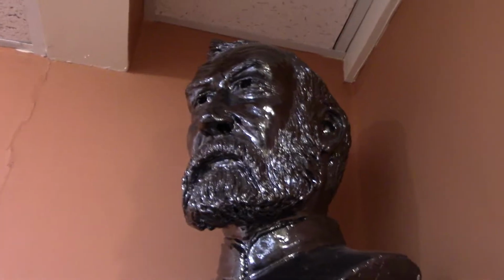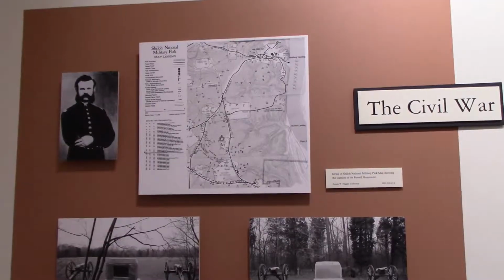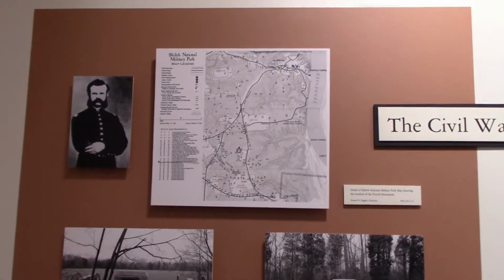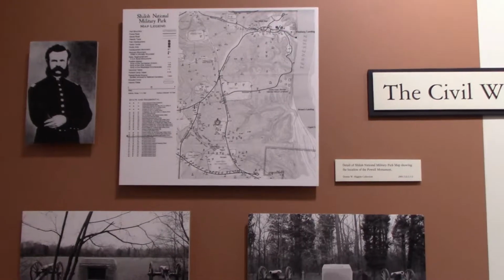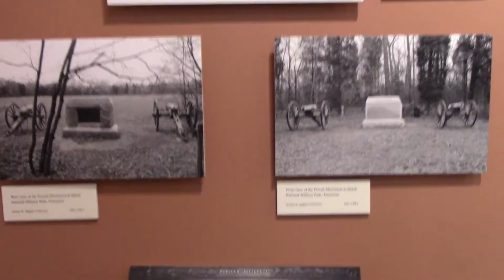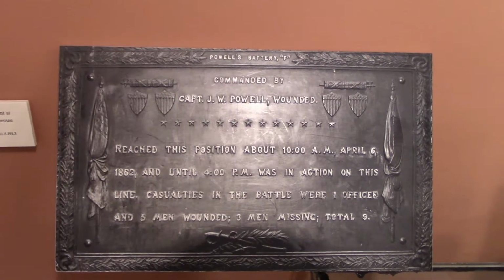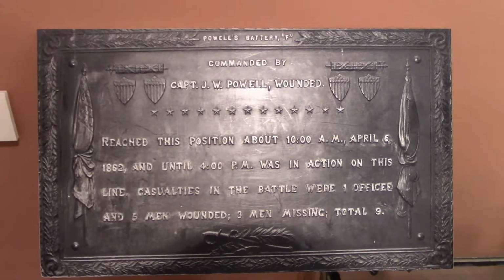That's a bust of him. Powell ended up being a major in the Civil War, but in the Battle of Shiloh, when he was doing a command, he got shot in the arm and it had to be amputated. So he did one of the first expeditions to the Grand Canyon with one arm.